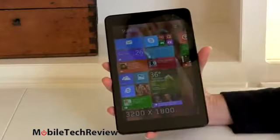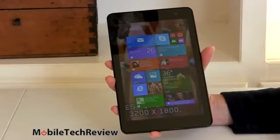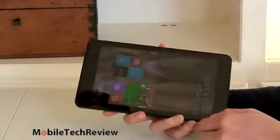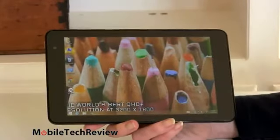So you can see we got Windows 8 here. It's actually Windows 8.1, 32-bit, as I said. Runs in portrait, runs in landscape mode. Now, you tend to want to hold it in portrait mode a little bit more often with something that is this size, but it works equally well both ways. And we have our desktop over here. Just like you would on any Windows machine, taskbar, my computer, my files, all that sort of thing.